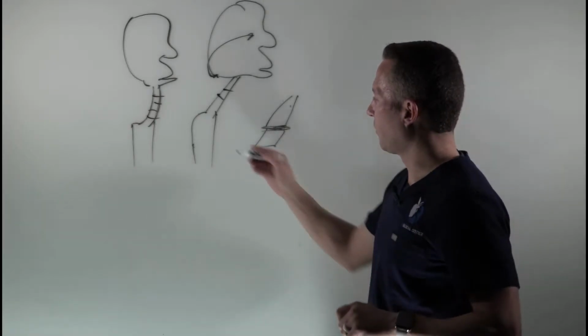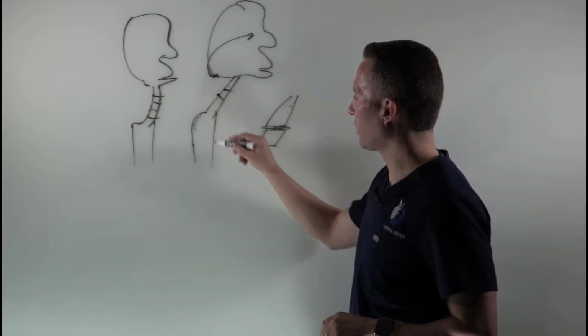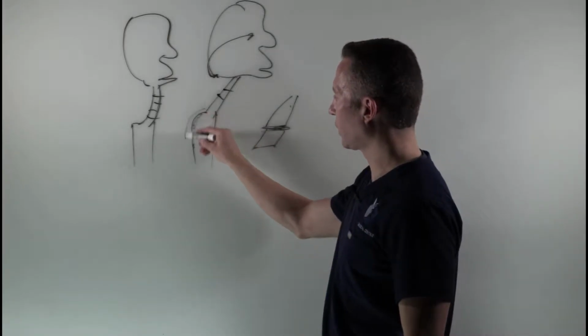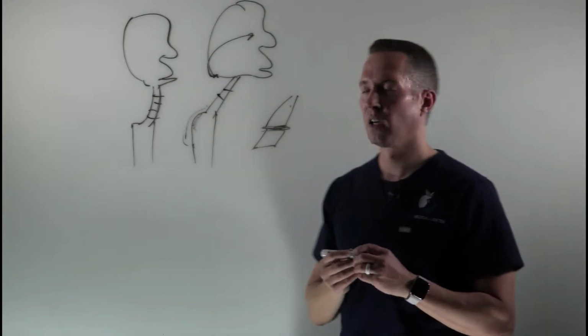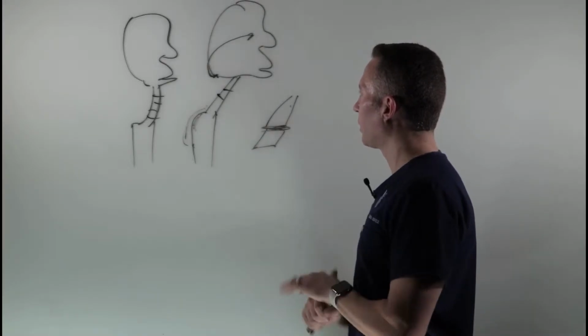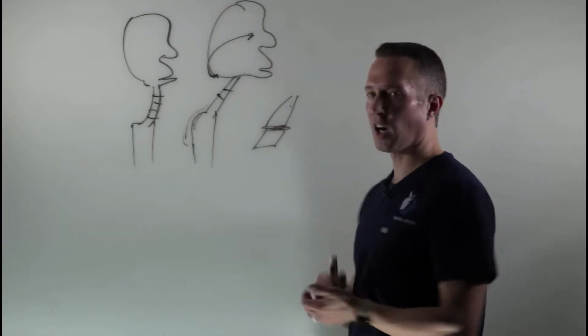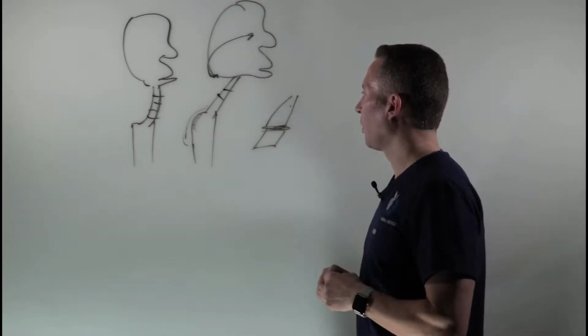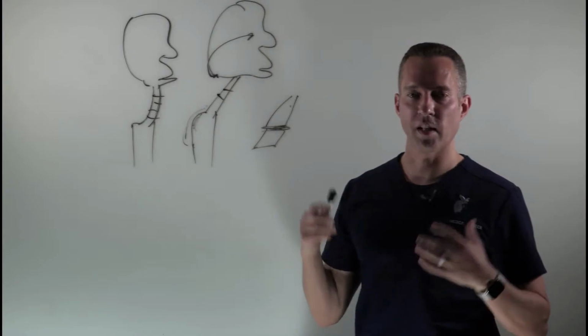Trigger points can form in the back, especially when the head drops forward like this. The shoulders typically roll, so you start to see an increase in curvature in this upper back. So these are some of the functional issues that occur, and in order to treat them properly, you need a combination of providers treating together who are aware of what the others are doing and all have the same objective or goal.